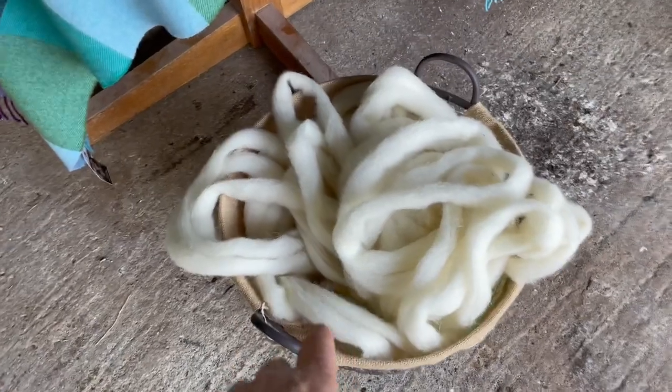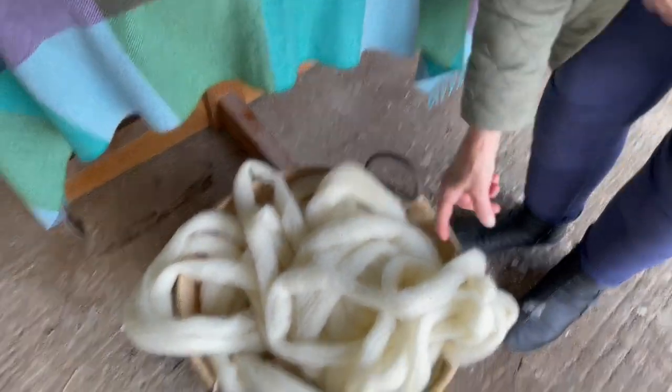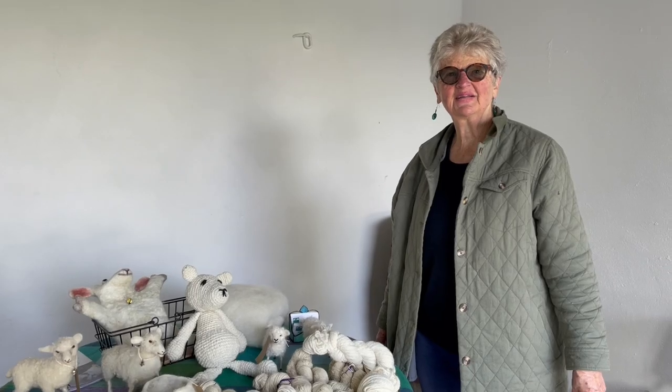What is this here? That is roving that we will be spinning some of this too. Ah, as well. Because we don't want to be spinning all raw. We have to show variety, that we can do a clean fleece and clean roving spinning.